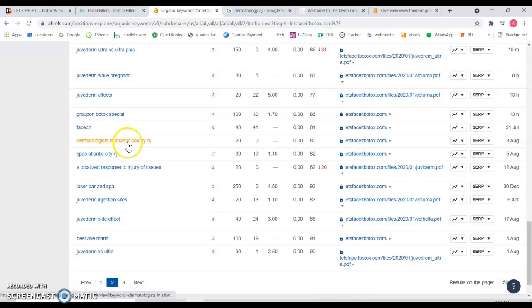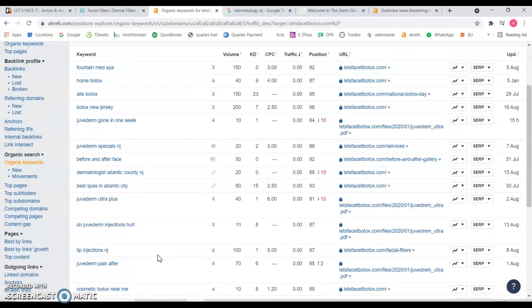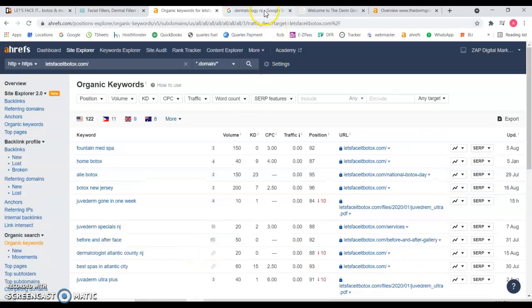Dermatologist in Atlantic County, 20 searches a month, still you're on the eighth page. So you can see how this could be affecting you because you're not getting that traffic into your website for these keywords. Lip injections, 100 searches a month, and you're on the ninth page. So something to understand there, take into consideration.